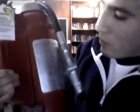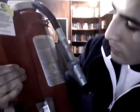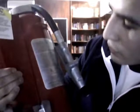I know you can't read it, but this says it is classified as a 4 Alpha, 40 Bravo, and Charlie, which means this is a multi-purpose extinguisher for cloth, wood, and paper, flammable liquids, and electrical fires, but not combustible metal fires. Okay. Now that you know the different types, let's move on to where you can store it.